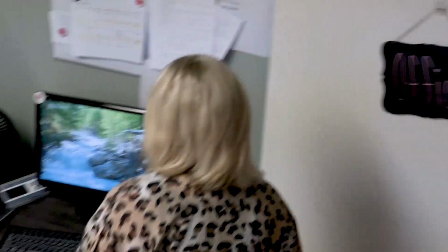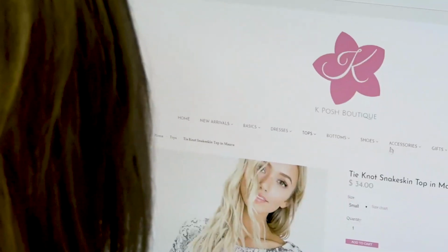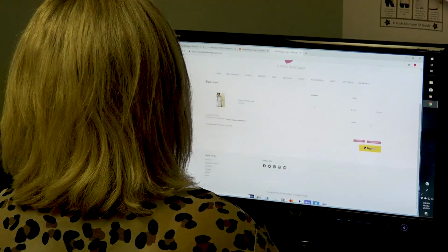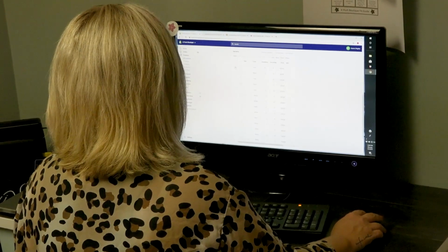Your website is definitely the face of your business. It's your first impression to your customers, but it's much more than that. The ease of going with a shopping cart provider is that it was very easy for me to create. Somebody that doesn't have any coding experience, I had a website in a matter of an hour.